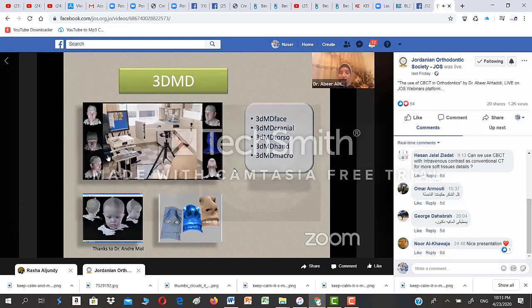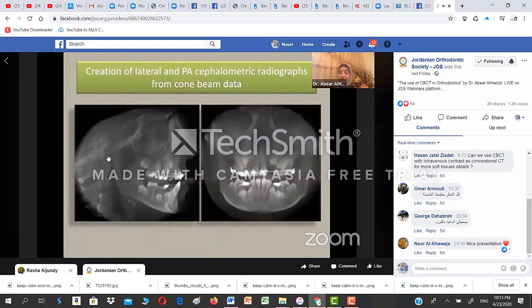So this can be useful. Those third-party softwares will actually be able to derive a lateral or a PA cephalometric radiograph from the cone beam data set, if needed, of course, and if the cone beam was called for in the first place, for sure. Sometimes cone beam could be useful.